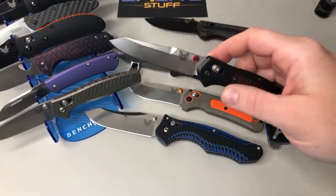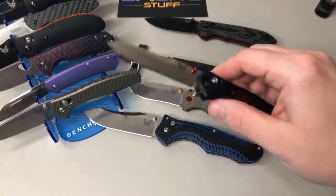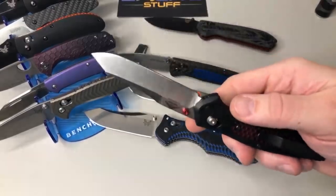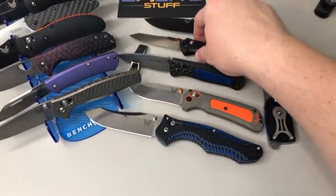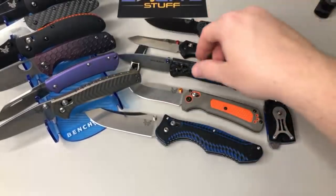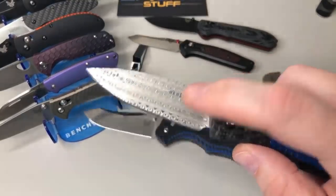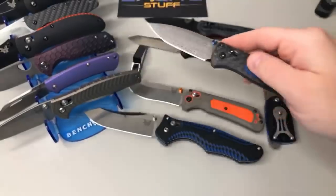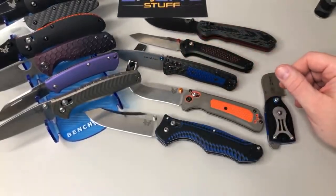Favorite blade color? I'm really fond of their kind of stone wash, their tumble. They call it satin finish, but it's got a stone wash to it. I really like that. You know, you go high rolling, you're going to get into some Damascus patterns. This one's the Munin. It's pretty cool.